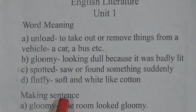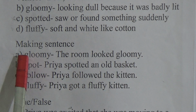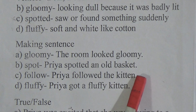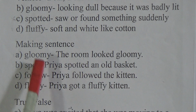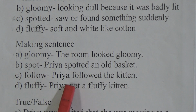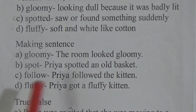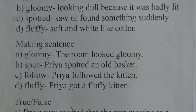Now the make sentence. A, gloomy. The room looked gloomy. We have to be so careful that after making a sentence we have to put a full stop because this is a sentence. It has a complete meaning, complete sense. Then spot: Priya spotted an old basket. Follow: Priya followed the kitten. Full stop. Fluffy: Priya got a fluffy kitten. Full stop.